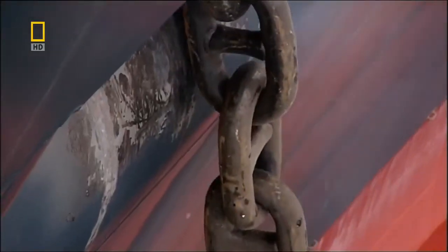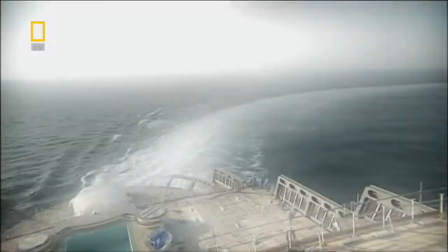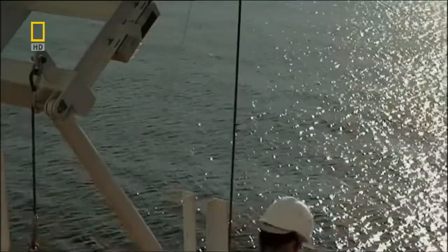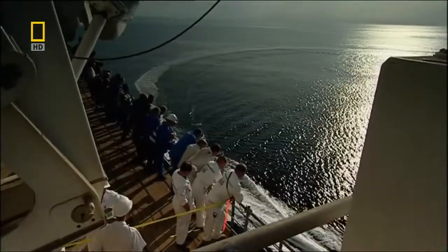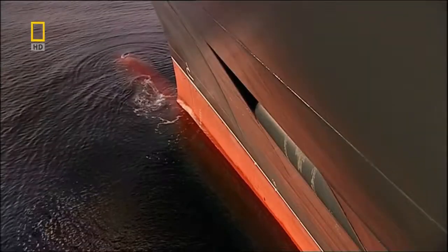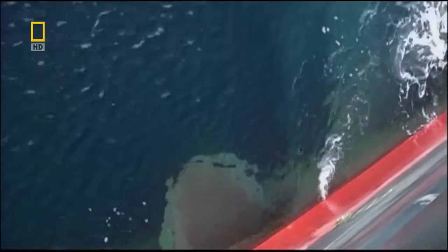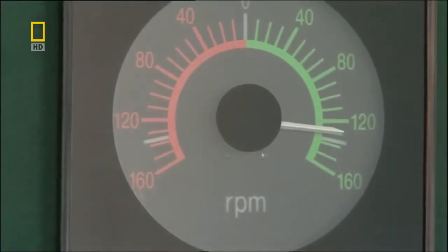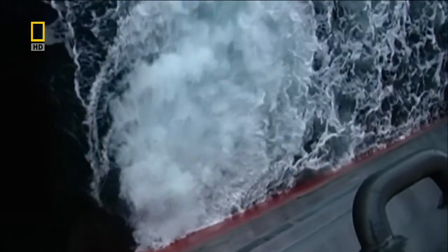Anchors are dropped and retrieved. The ship performs crash turns, and the rescue boats are deployed. Everything is going to plan. To test the ship's maneuverability, the underwater bow thruster doors open and they are turned to full throttle. But something's not right.